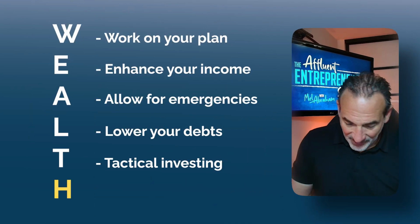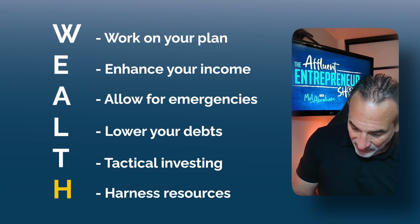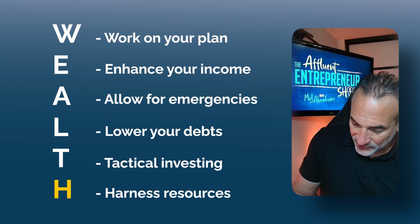Now, H, I want you to start to look at things and say, are there any other resources I can harness? Oh, I might have. So here's what I mean by that. I actually break this down in a lot of detail when we talk about the wealth priority ladder. And then I'm going to give you some steps to walk through here. You might have access to free money. If you are working for an employer that has a 401k that they match on, and you are not participating to the extent of the match, you're leaving money on the table.